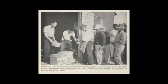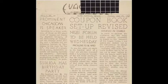All of the assembly centers also had newspapers, including their own newspaper and then access to newspapers from outside the community. Their newspapers had some level of control from the administration in terms of what kinds of things they could write about, although they have a lot of interesting things about camp life, about frustrations, and many references to the money. For example, this from Portland says, coupon book setup revised. So this is in June 1942.